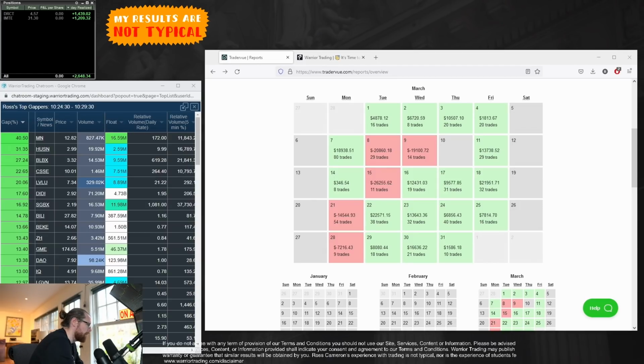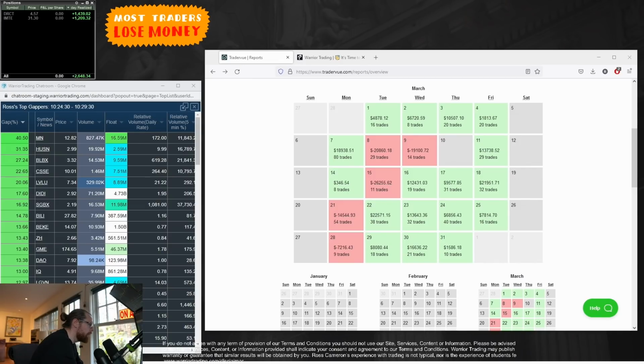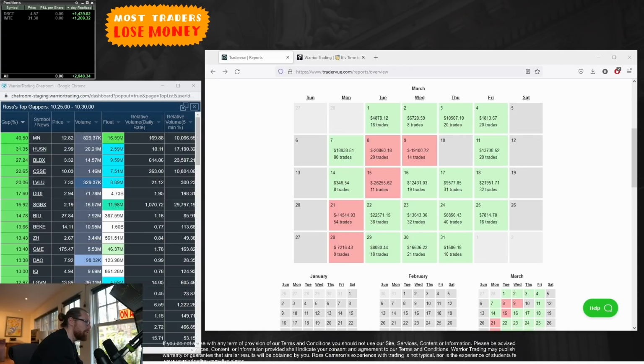Let me just double check my trading account, just make sure I didn't forget to import one day. I don't think I did, but I'll just confirm it. So I've got my two accounts. I have my margin account, and then I have my retirement account. So in my margin account, I didn't trade on the 10th. And let's check the retirement account. Maybe it was just a no trade day.